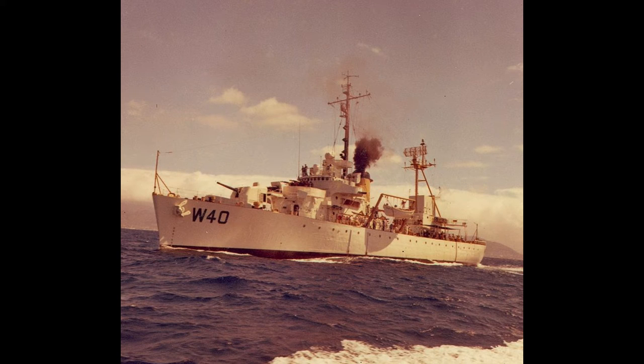Winnebago, WPG-40, WHEC-40, built by Western Pipe and Steel Company, San Pedro, California. Keel laid 1 December 1943. Launched 2 June 1944. Commissioned 21 June 1945. Decommissioned 27 February 1973. Sold 7 October 1974.